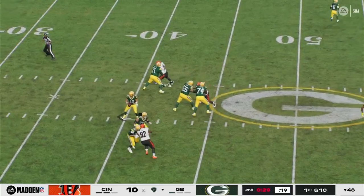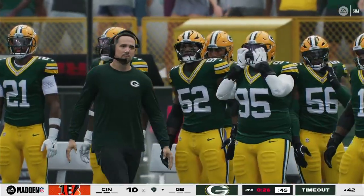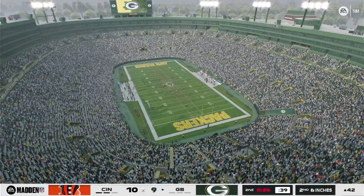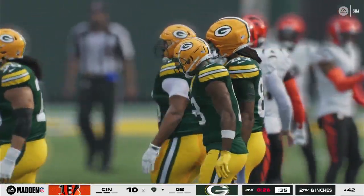Love now on 1st and 10. Finds the in route, complete. And he has it to the 42 before they make the stop. Now the offense is going to take its 3rd and final timeout. And that's all they've got for what little remains of this half.